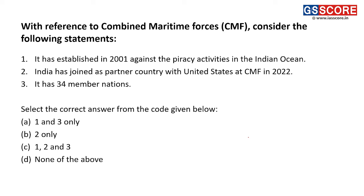So this statement is a correct statement. The Combined Maritime Forces were established in 2001 for operations against piracy, right? Now, second statement, India has joined as a partner country with the United States at CMF in 2022. So this is also a correct statement. India has joined CMF as a partner country with the United States of America in 2022. Third statement, it has 34 member nations, right?